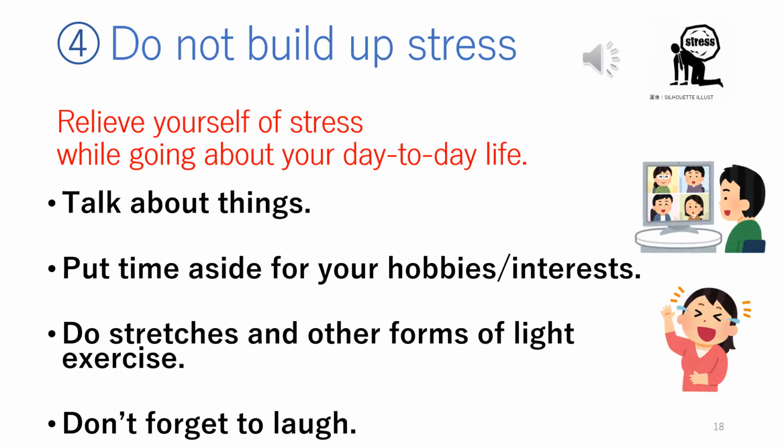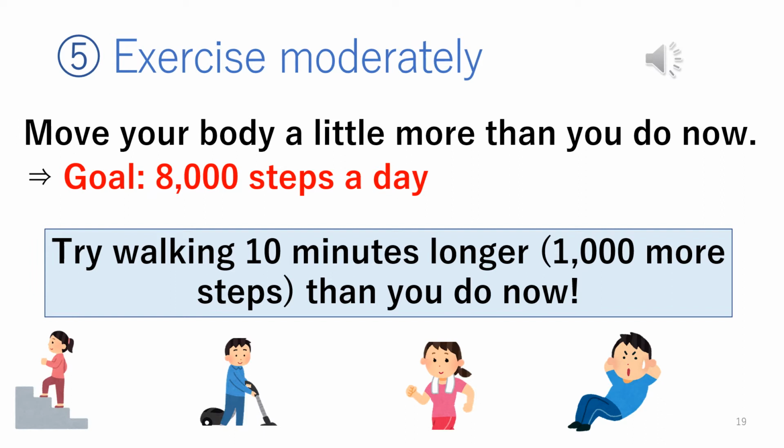Next, to keep stress from building up, try to release it in your daily life by giving yourself time to talk and do leisure activities, or stretching, or exercising to keep yourself feeling calm. Also, smiling and laughing activates your parasympathetic nervous system. Laughing joyfully also activates natural killer cells, NK cells, that are a type of immune cell in your body and might boost your immunity. Next is exercise.